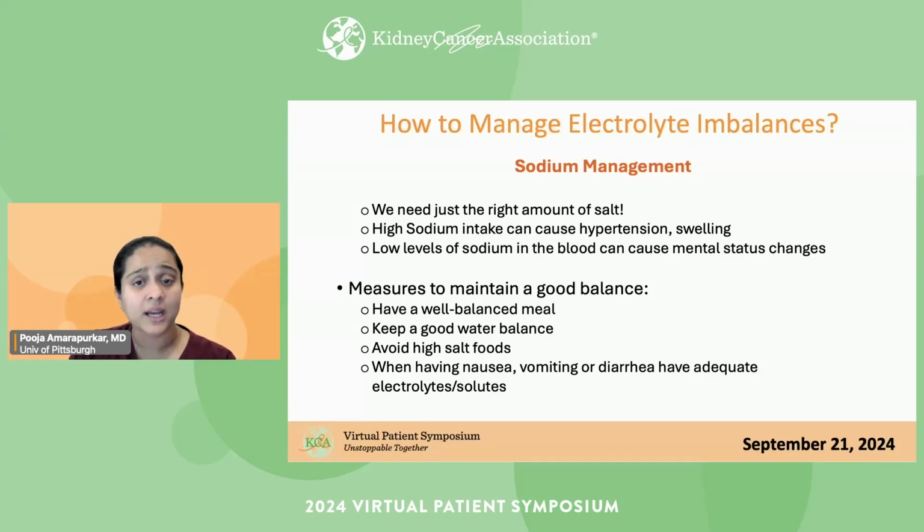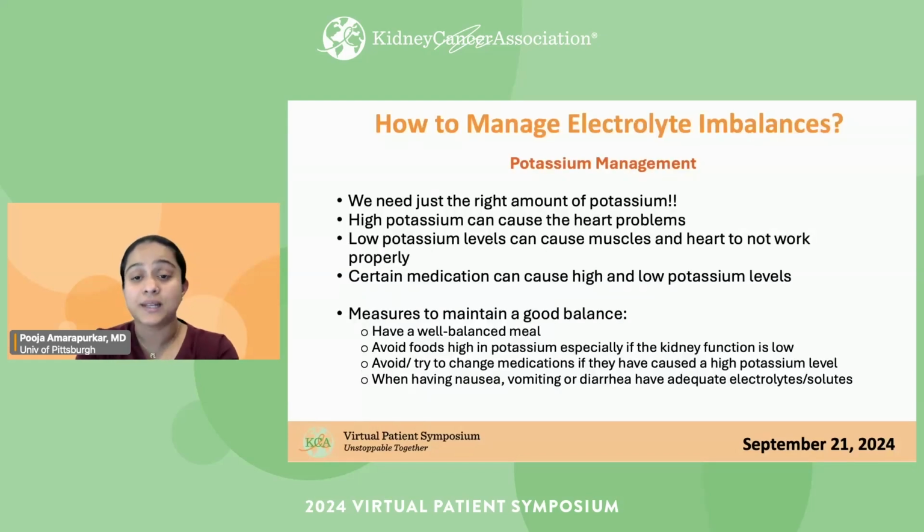The next electrolyte, which is very common and super important, is potassium. The kidney does the majority of the handling of potassium, and a very little bit is handled and excreted by our gut. But the main heavy lifting of potassium management is done by the kidney. So again, like sodium, it's all about the balance. Too much potassium can make our heart stop, too little can make our muscles weak and our heart also not function properly. Certain medications can make potassium go too high or too low, so we need to be cognizant of any new medications that we might take.